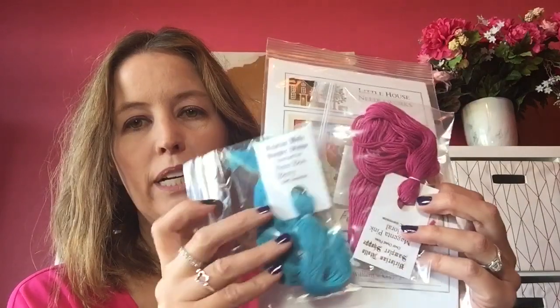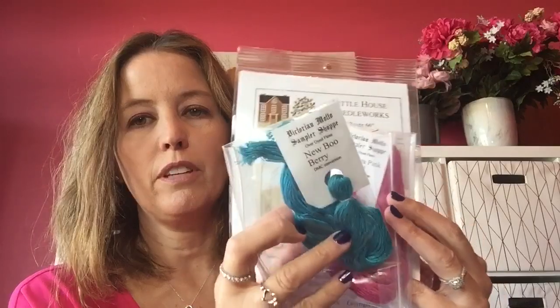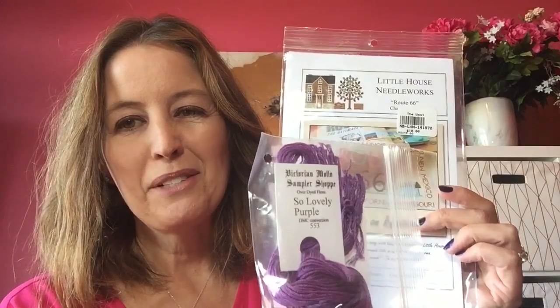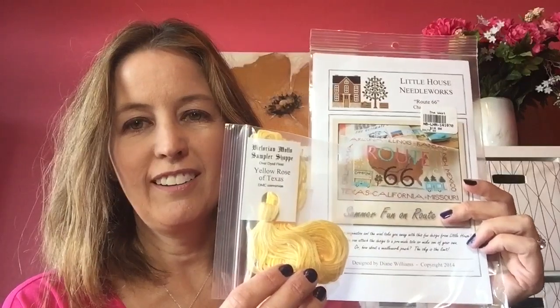And then I pulled, these are all Victorian mottos, or most of them are. For the turquoise and the pink, I got the new blueberry and the magenta pink floral for those. For the words around, I thought if we're going to be fun, we might as well be really fun. So we're going to use So Lovely Purple for those. For the sunshine, Yellow Rose of Texas. You know, I do live in Texas, so why not? And then I've got shaded linen.